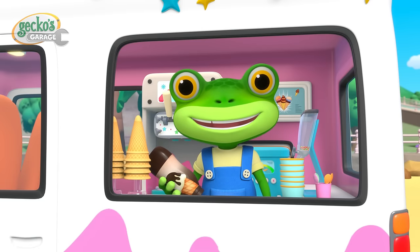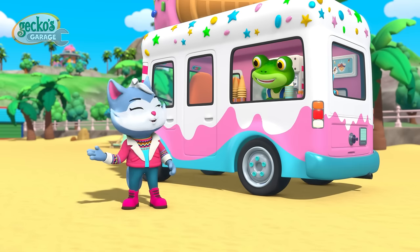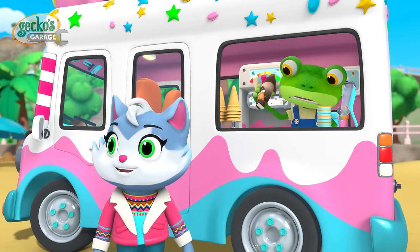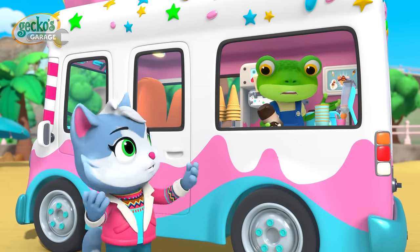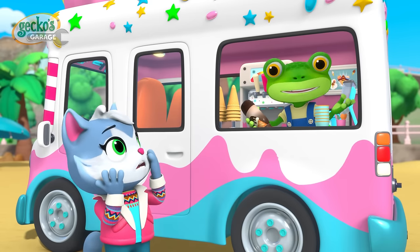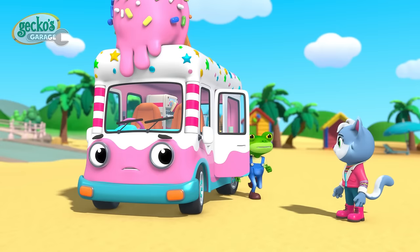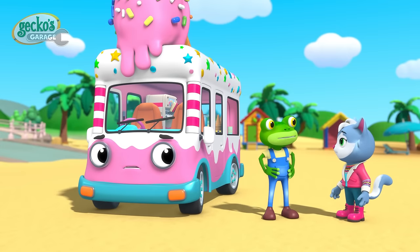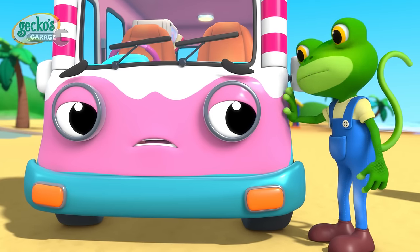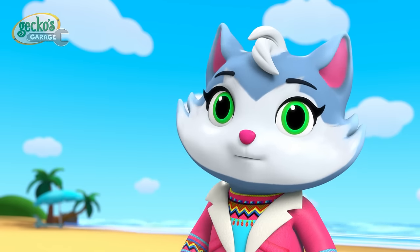Hello, everyone. We're at the beach, cooling off with some ice cream. And we're not the only one. What's wrong, Gecko? I'm not sure Vicky has enough sprinkles and toppings for everyone. Sticky screwdrivers! We need to get some more toppings, and fast! Vicky will be really sad if anyone misses out on a special ice cream.